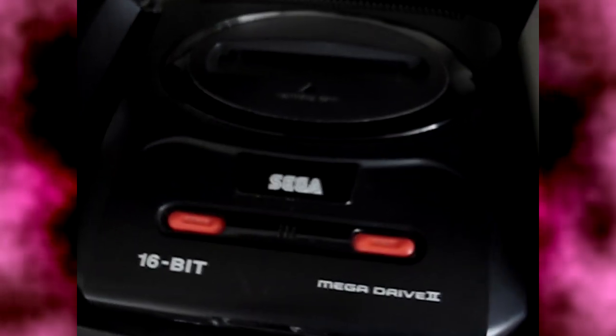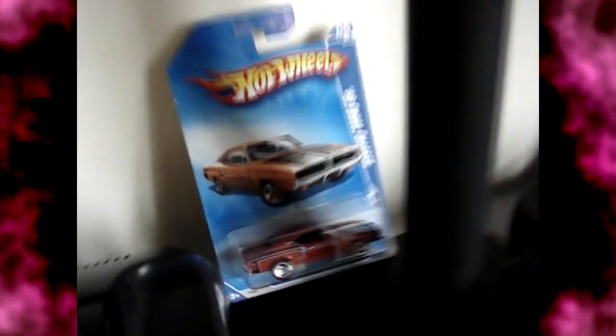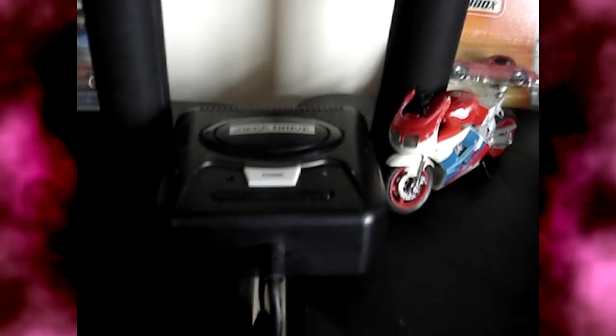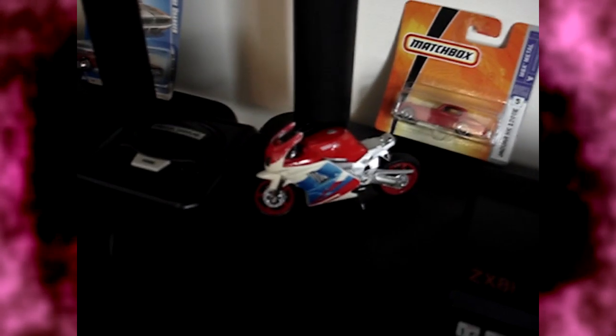Knuckles, sitting on top of my Mega Drive 1. Next to that's my Mega Drive 2. Next to that is the Dreamcast. Behind that is a Master System 2. There is a Hot Wheels car I found in the supermarket. Here is a Mega Drive plug and play. Next to that, another car, a little bike that we found in one of the consoles when it arrived.